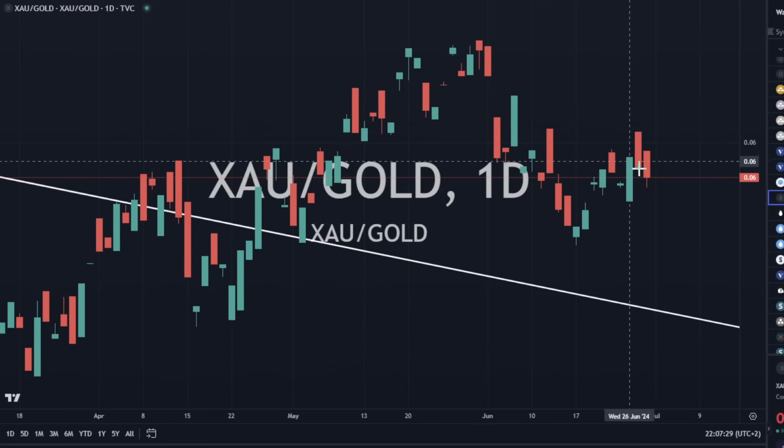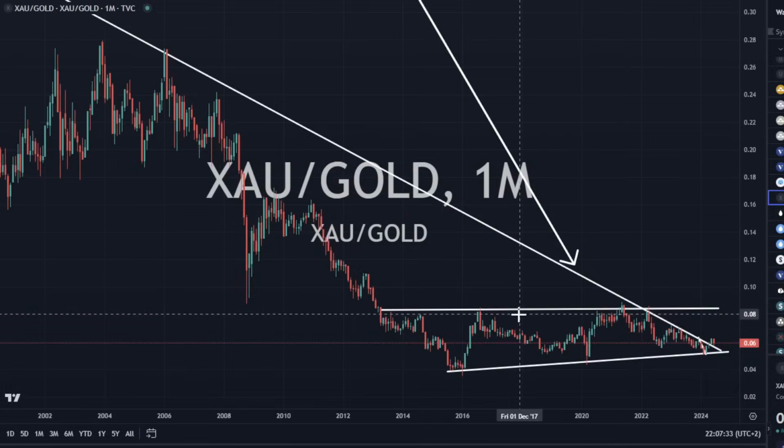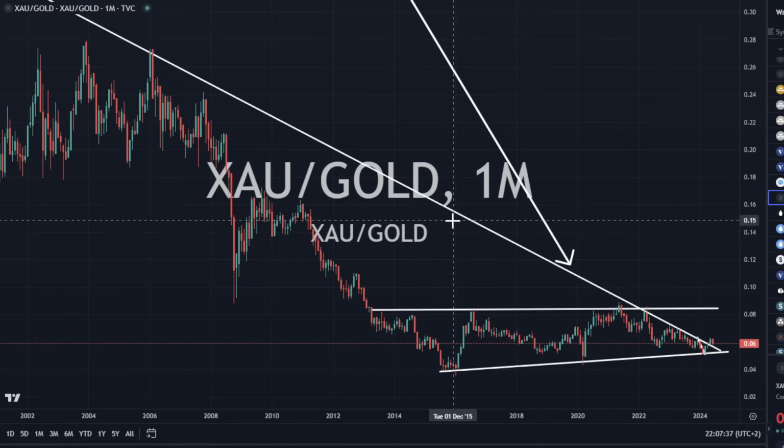XAU to gold ratio slightly lower today. It started strong, but reversed, still looks well poised for a move higher for gold and silver mining companies to potentially outperform gold itself. We need the market conditions of those rates coming down. We need those to exist for this to outperform.